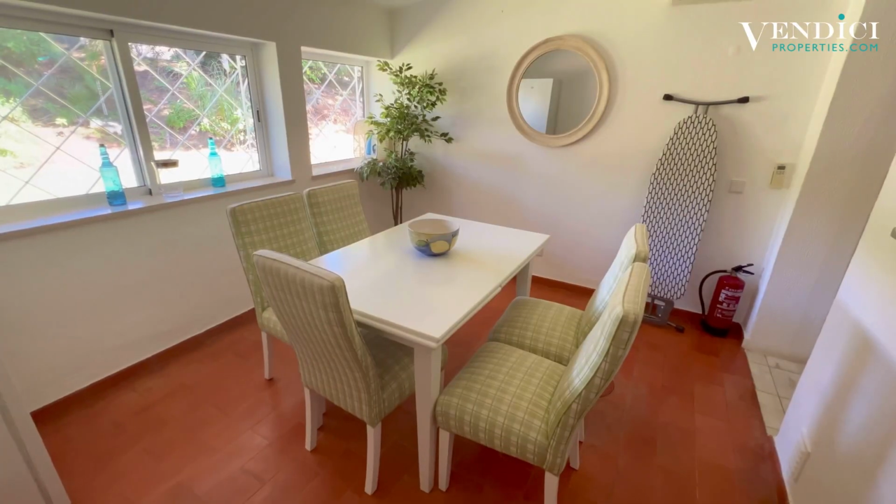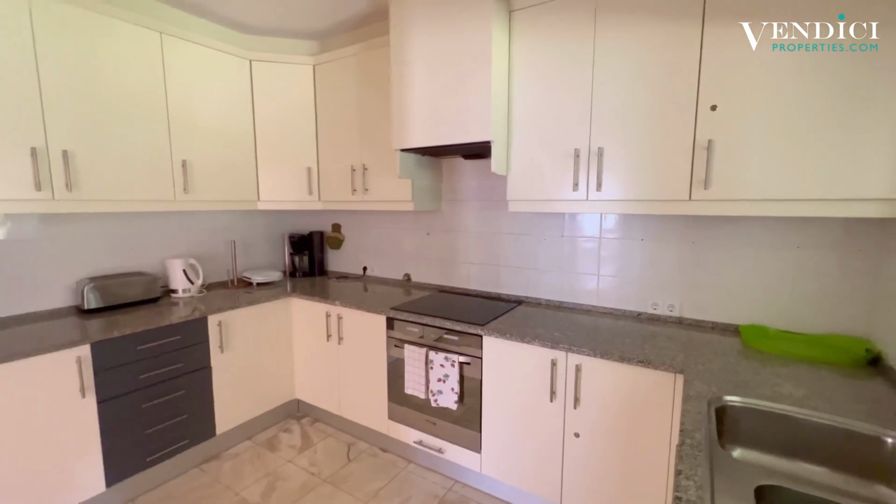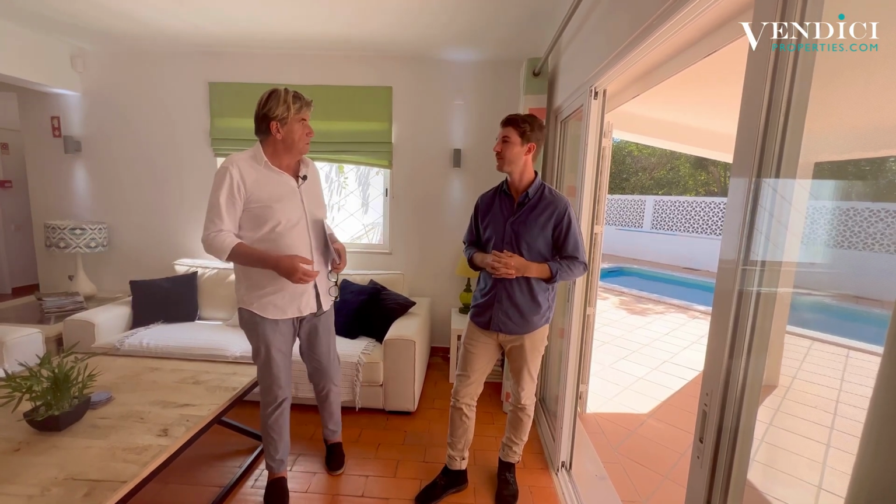Sure, yeah. No, I think you're absolutely right. Even just new flooring, smoothing the walls, and that level of work can really elevate a property of this age to something that feels a lot more modern. And it doesn't have to cost a fortune to achieve.